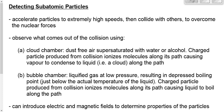There's two ways that we're going to look at that will allow us to see indirectly these subatomic particles that come as a result of smashing these protons together. One is called the cloud chamber. Okay, fundamentally, remember this. Cloud chambers form clouds. The other one is called the bubble chamber. Bubble chambers form bubbles. The cloud chamber consists of air.